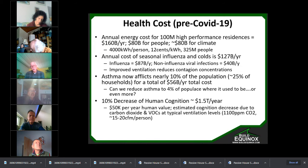Just a little bit on health costs. If homes were as efficient as they should be, and figuring for the U.S. with our 330 million population, that's maybe 100 million or so residences, that would be about $160 billion in energy costs, with roughly half for people activities, hot water, cooking, audio, video, and $80 billion for climate loads, plus or minus 20%, depending on if you're in a nicer climate or a harsher climate.